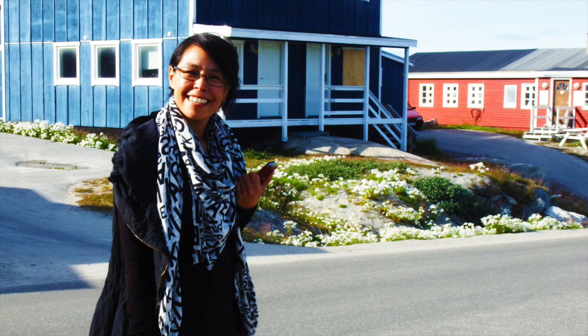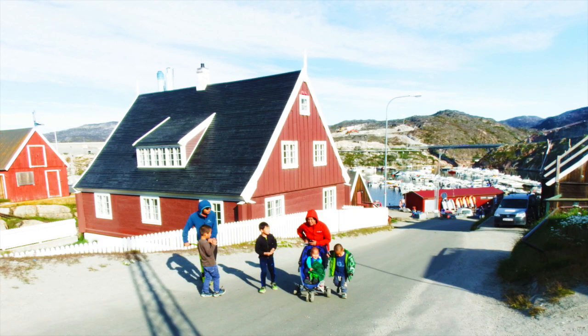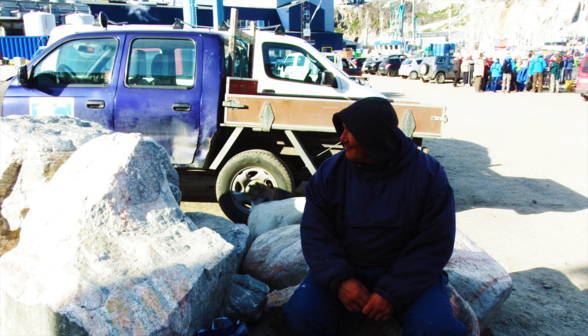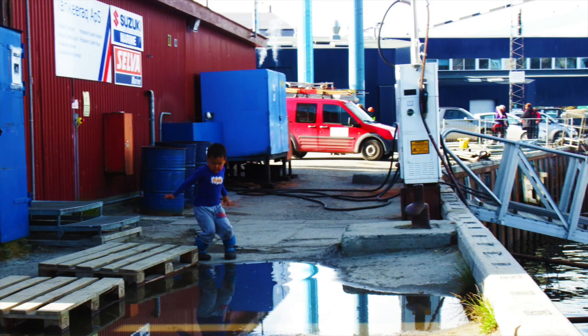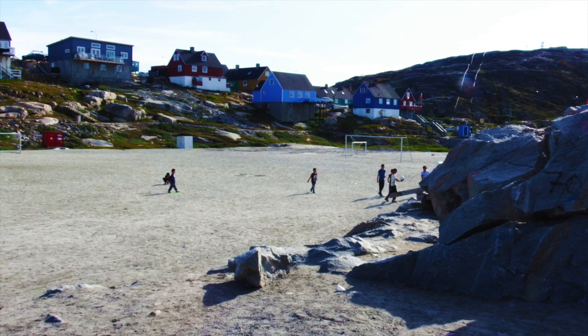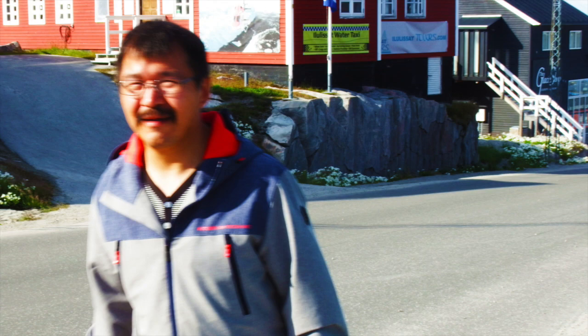People are very friendly and quite welcoming, and these are some of the locals in the city. This gentleman passed me by in the street when I took this photograph. Later on I discovered that he was part of a folk song group, and they had a lovely song in the airport when we were waiting for the Iceland flight.